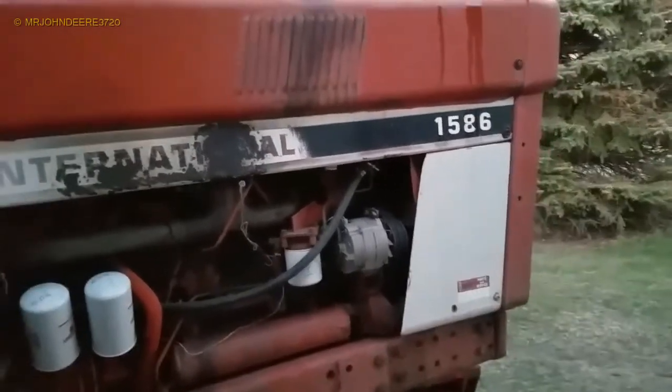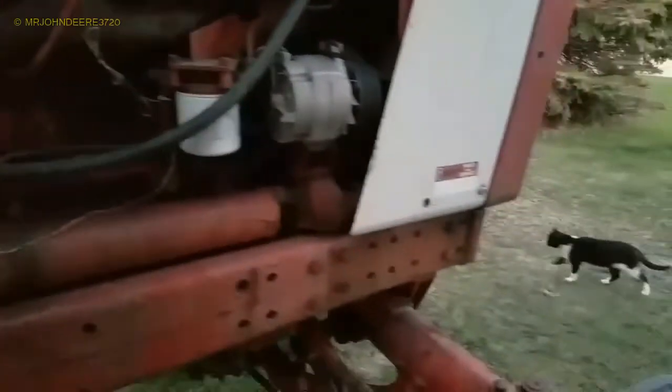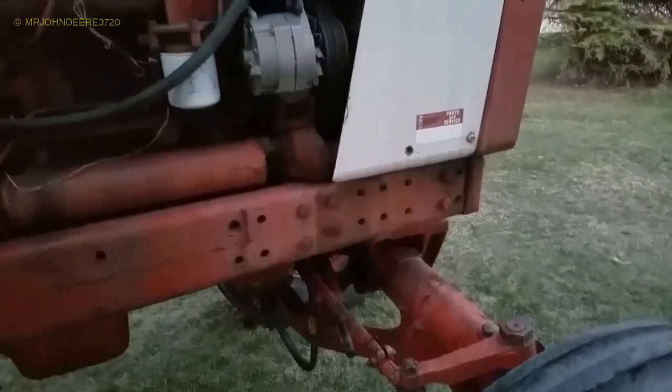I can't remember. It was anywhere from 15 to 20 gallons of antifreeze that this thing held. And we already put in about 4 gallons, plus there's probably already a gallon in there, because I don't think it leaked it all out.